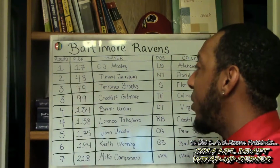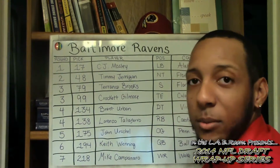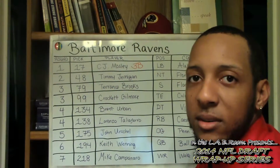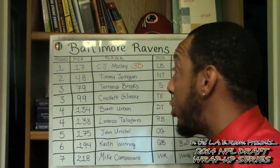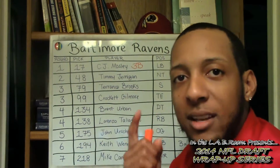And for the first round pick, 17th overall, linebacker out of Alabama, C.J. Mosley for me is, I'll give him a triple. I'll give him a triple off of production, off of the conference that he played in. But I'm telling you, he could have easily been a double in my eyes. I don't see what everybody else sees. But again, I trust Ozzie Newsome.